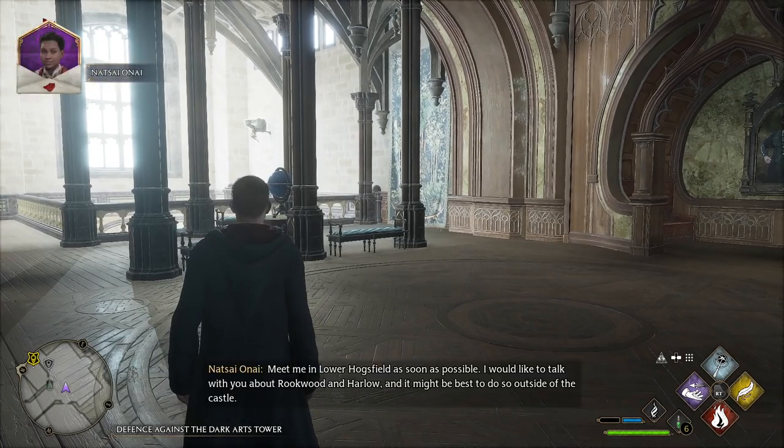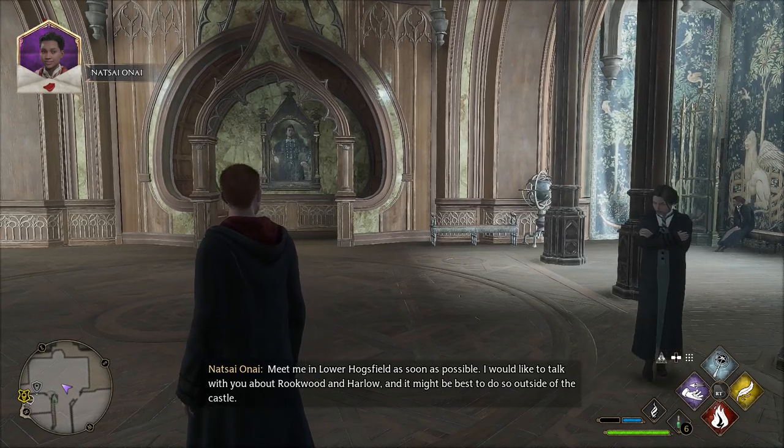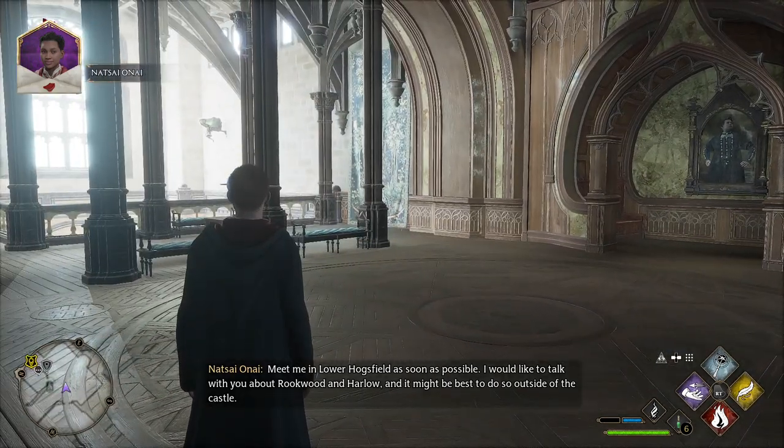Meet me in Lower Hogsfield as soon as possible. I would like to talk to you about Rookwood and Harlow, and it might be best to do so outside of the castle.